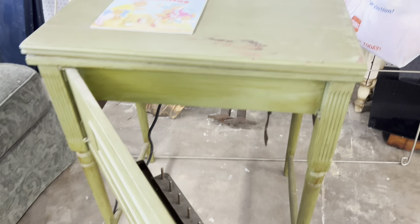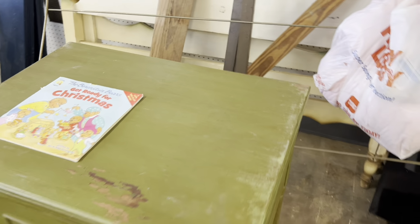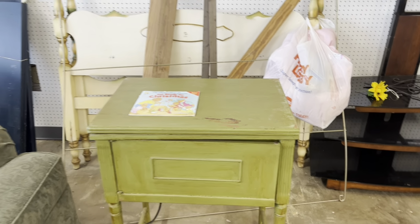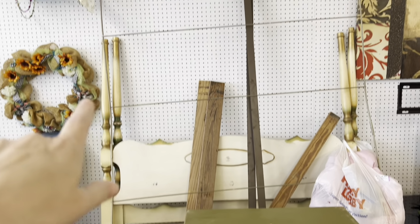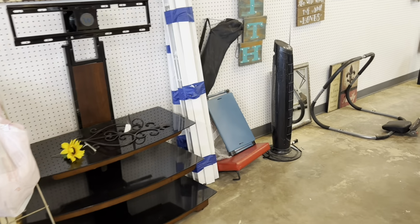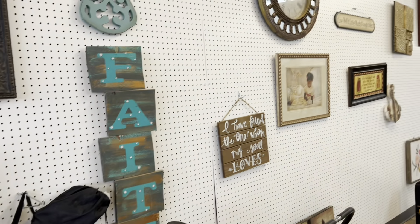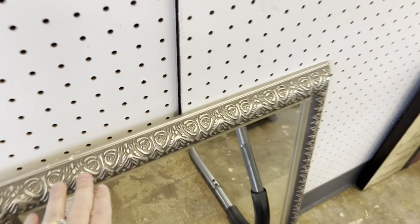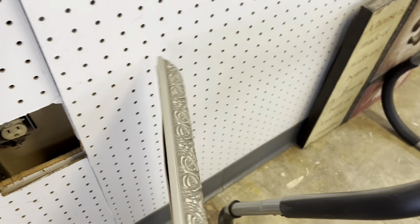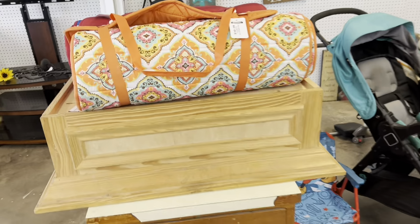Yep, it's an old sewing table. How much are you? $15. Oh. Pretty little bed frame back there. This is a very pretty little mirror. You could even paint this if you did not like the color. And for the price, you really can't beat it. So I thought that that was an amazing little deal.